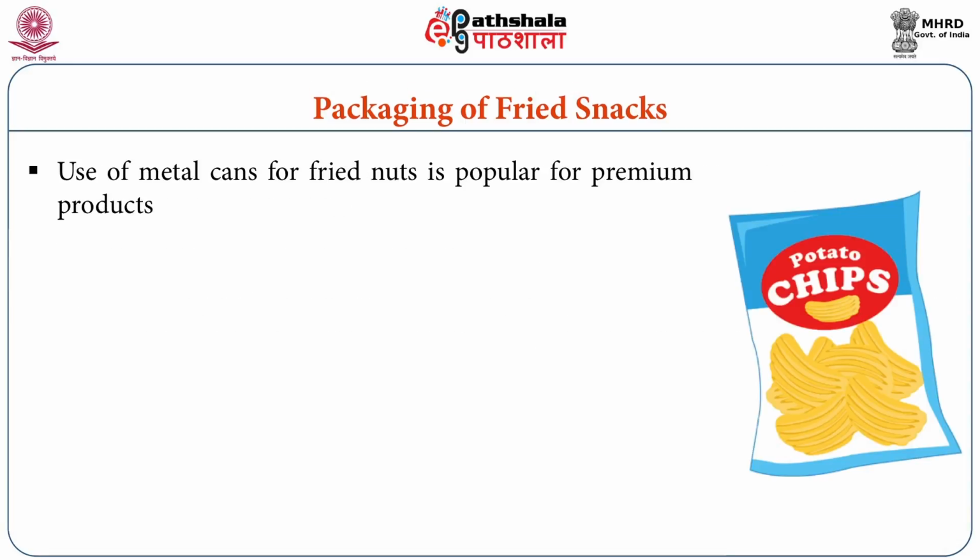In addition, the use of metal cans for fried nuts is popular for premium products, the container usually being gas flushed with nitrogen immediately prior to seaming. Limited information is available on the effects of packaging material on the stability of snack foods during ambient storage.